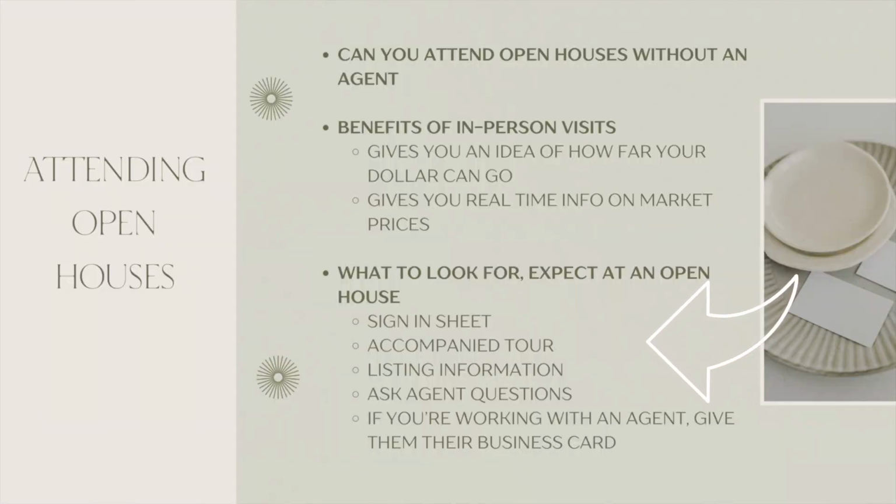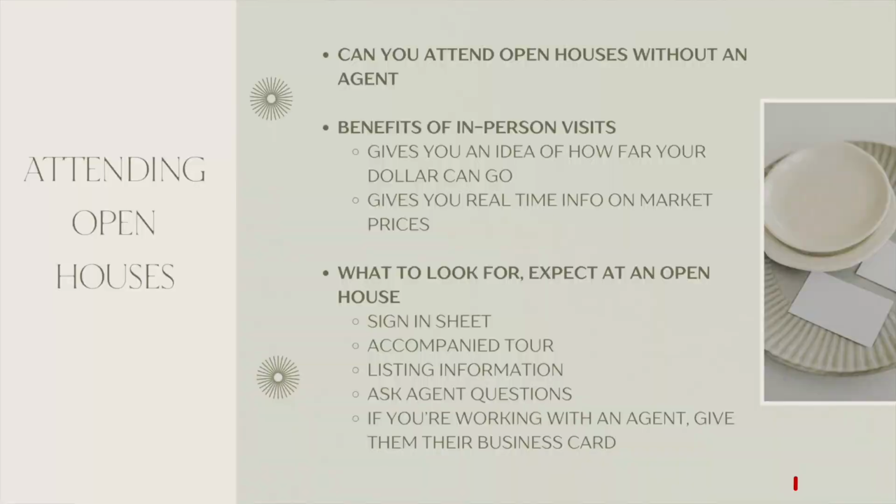It's really for the protection of everybody, right? There's a lot of random people coming in homes, so you just want to make sure we're signing in. That way we have a detailed track record of who was in the house. Most sellers are going to require that. If you're working with an agent, just let the agent know that's hosting the open house, like, hey, I'm already working with an agent. Here's their business card. But if you're not working with an agent, you're just touring open houses, maybe this is a good opportunity for you to interview some agents. But let's say you're still working with an agent. You just went on a Saturday morning to go check out open houses. Just let them know you're working with an agent.